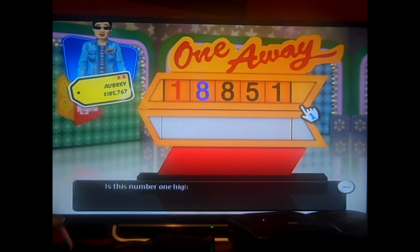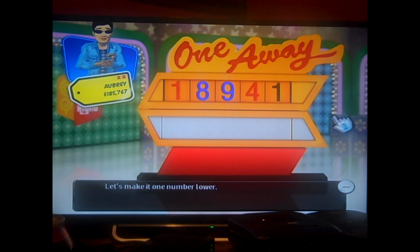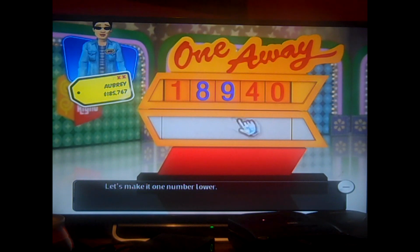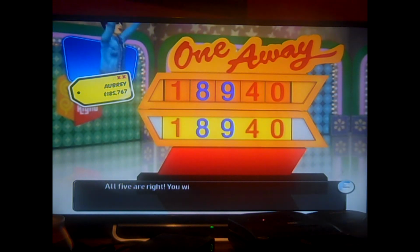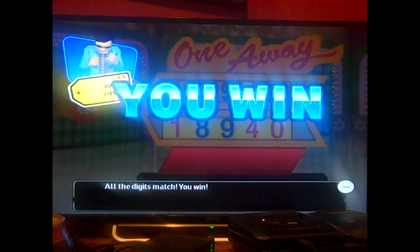Is the number higher? We're going to go higher. Let's make it one number higher. Is the number higher? Lower. Let's make it one number lower. Is the number higher? Lower. 18,940. Lower. Let's see how many you have right. Count the horn honks. I got them all right! You win! Yes! You win! Holla!